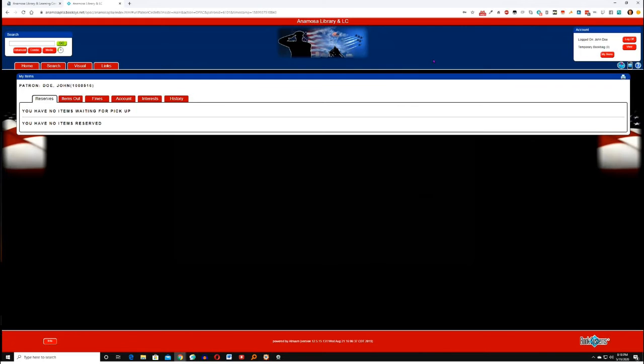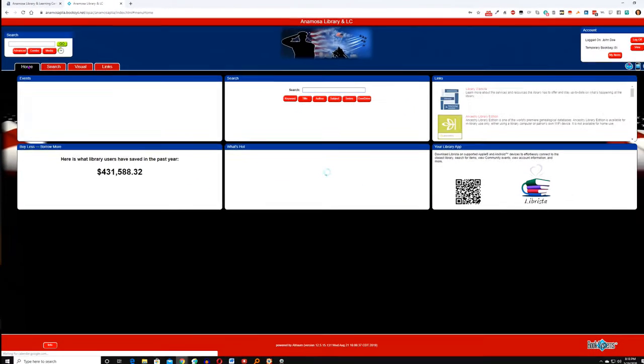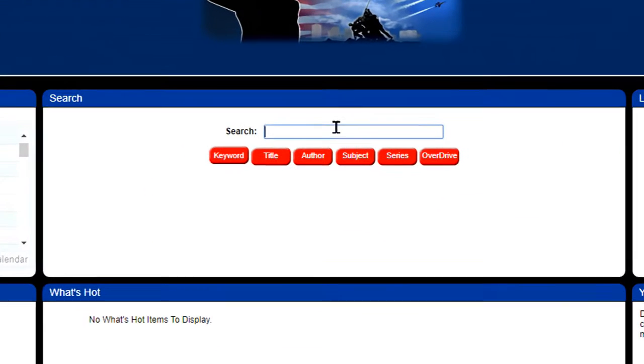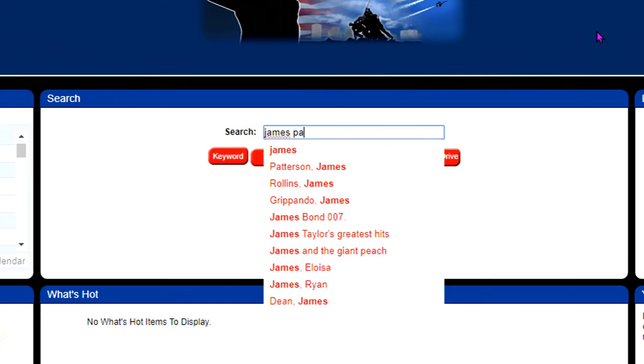This screen shows you a series of tabs, all pertaining to your account status, but today we are interested in reserving an item, so our first job is to find it. If the large search button in the center of the screen isn't showing, clicking the Home tab will make it come back. You can then search by title, author, subject, and so forth. We'll search for something by the popular author James Patterson.